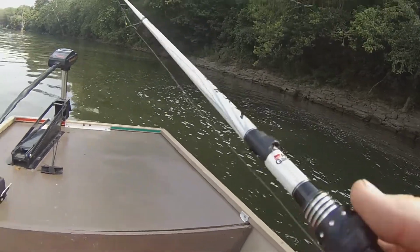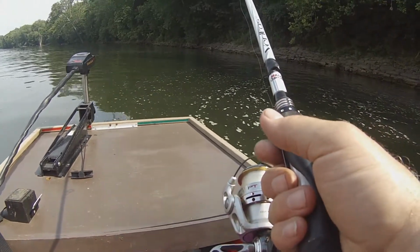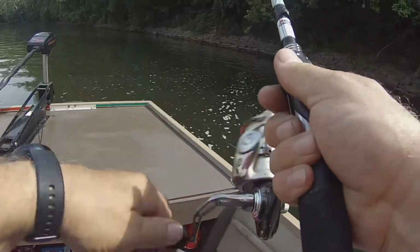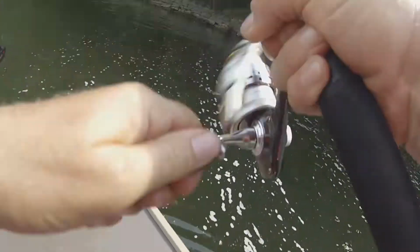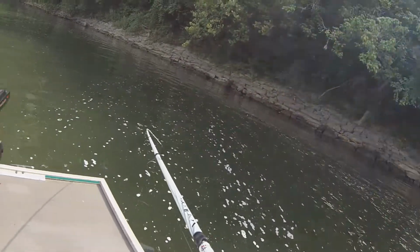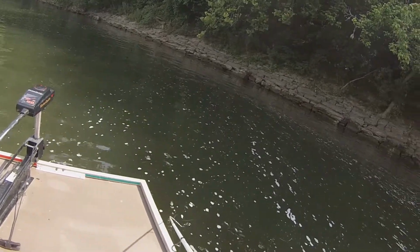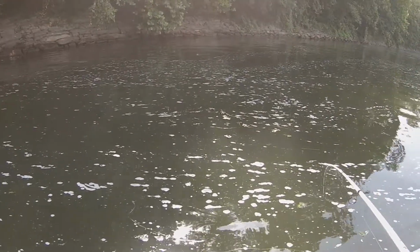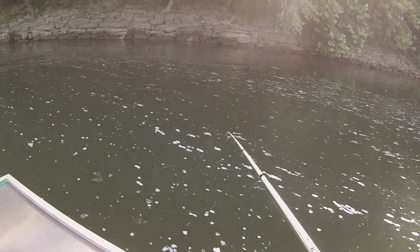I had a couple taps on this. Using the Senko. Oh man, I couldn't tell if it was that or what. Oh yeah. That's a nice one. It's a good one. Yeah, he's a fighter. Don't look big, but he's a fighter.